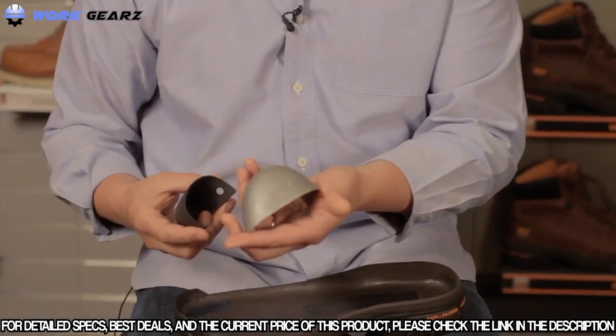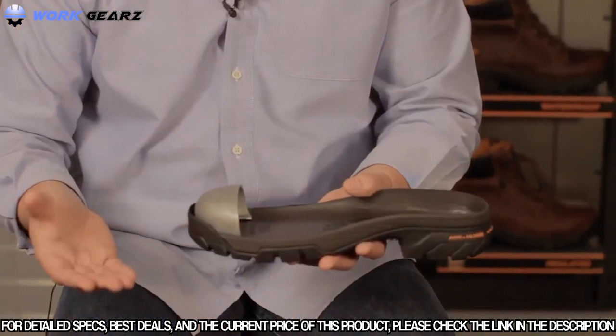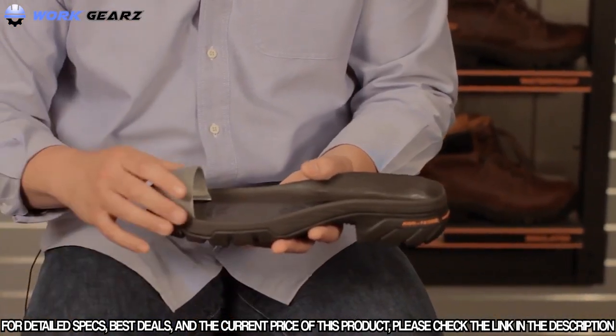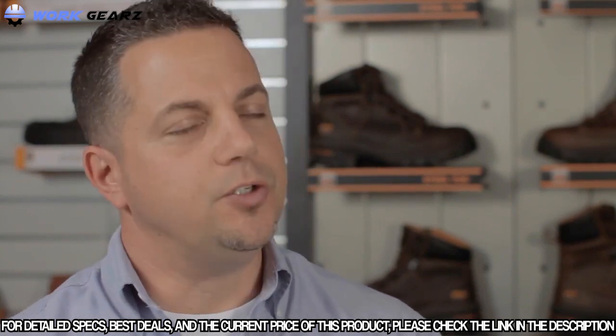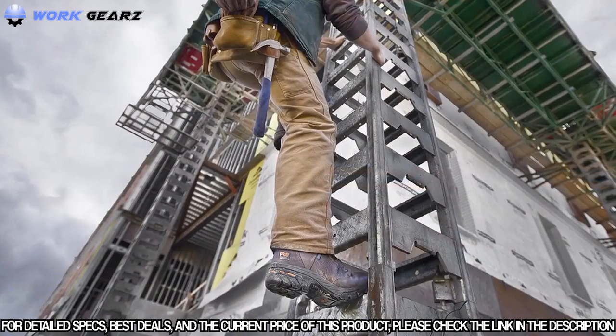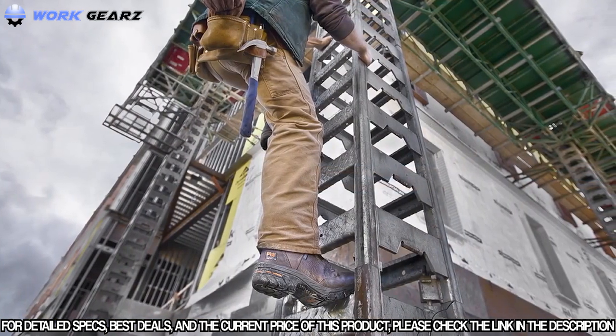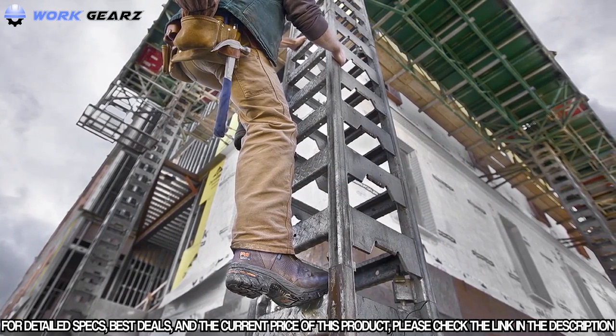The alloy Titan safety toe is the lightest weight safety toe on the market. It looks exactly the same, performs exactly the same. One of the innovations that we put into this boot is to reduce friction in the heel, or what we call heel slip. If your shirt or your pants are a little bit too big or a little bit too small, you can work with that. With a work boot, heel slip and friction cause blisters.